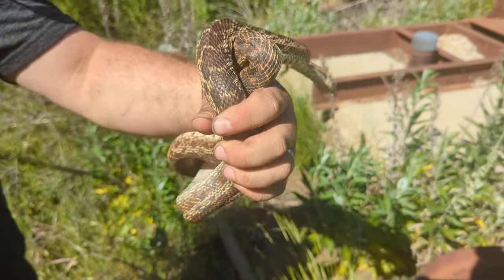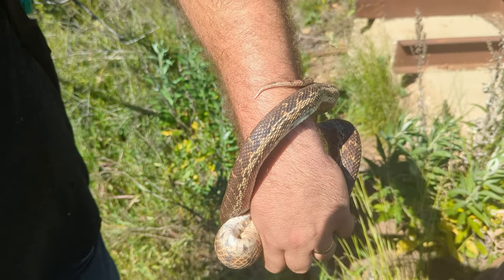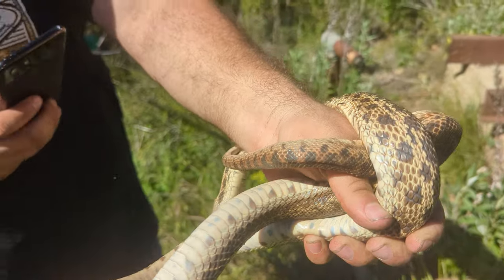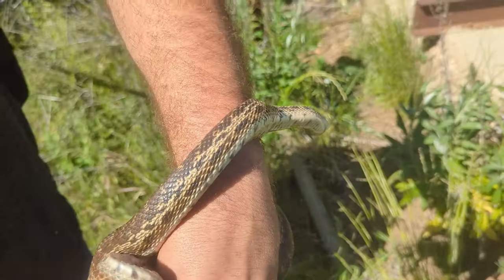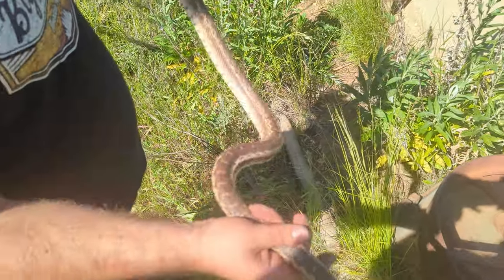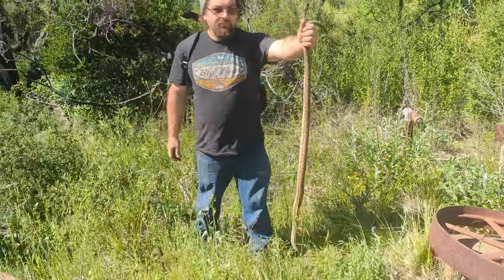Yeah, interesting pattern on this one. Very muted pattern. Yeah. Almost all dark. It's very difficult. Like we were saying before, they're often very blotchy on the back, and these blotches really do blend into one another. It's a good size one too. Yeah, show them how big it is. I gotta back up a bunch.